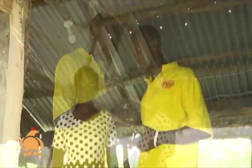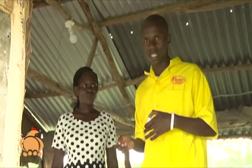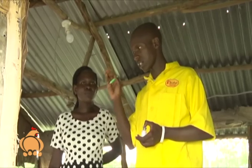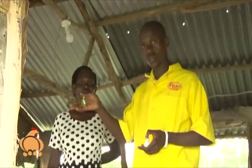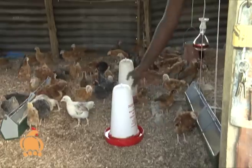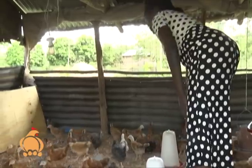Once you've vaccinated the birds, because vaccination is stressful. A vaccine is actually introducing disease to a bird, but you're introducing it in a mild state. So the process of catching birds and doing the vaccination itself is stressful for the bird. So the next thing immediately after vaccination, the farmer should give the birds an anti-stress to help in balancing the electrolytes. So now you will give them a multivitamin. Yeah, it will reduce stress.